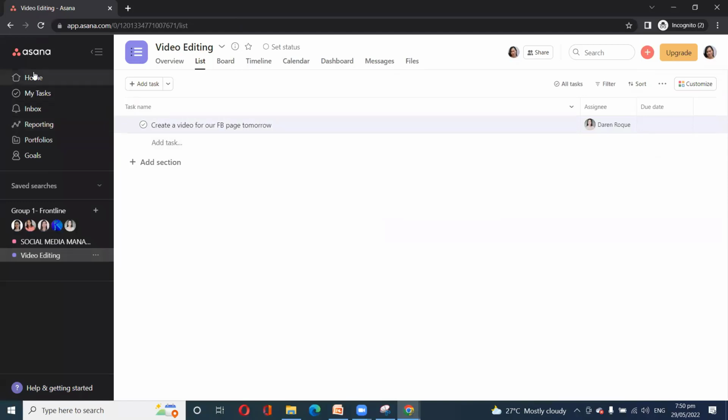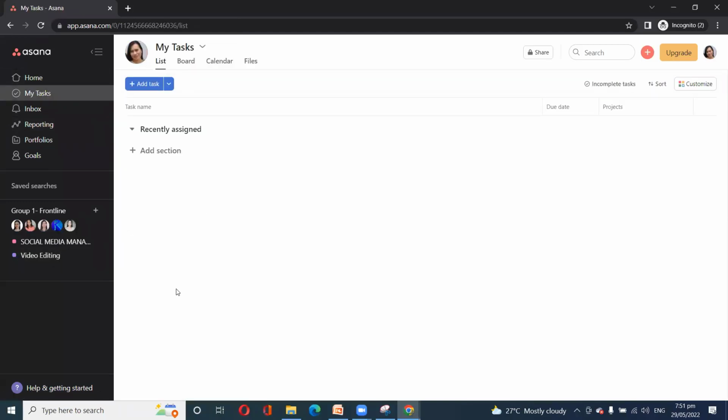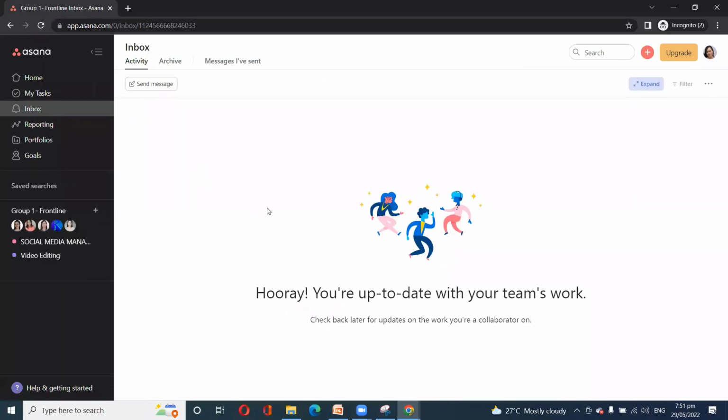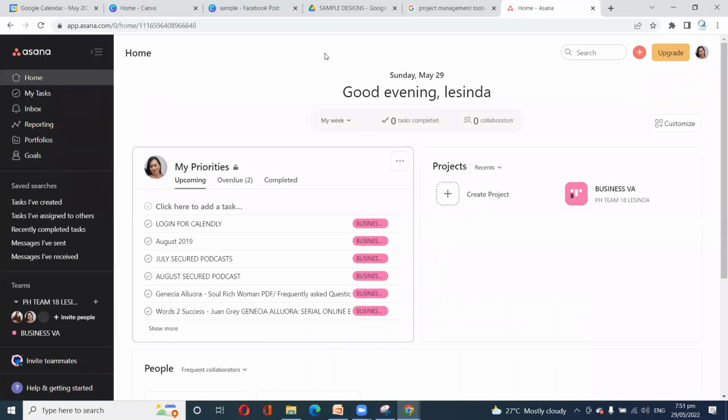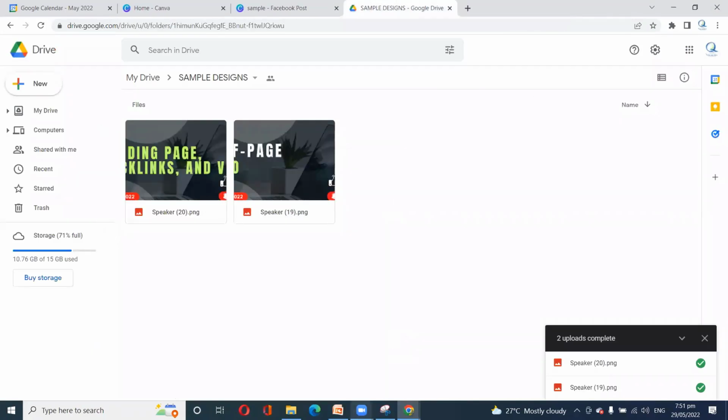So in here, in this area, this is where you can see all tasks. Yan. You can see in the inbox, you can see all activities. So say for instance, there is completed activities. So makikita mo siya dito sa inbox. So again, Asana is one of the project management tools.